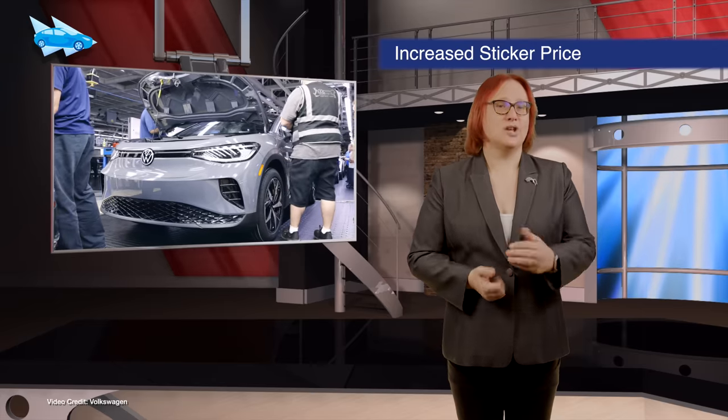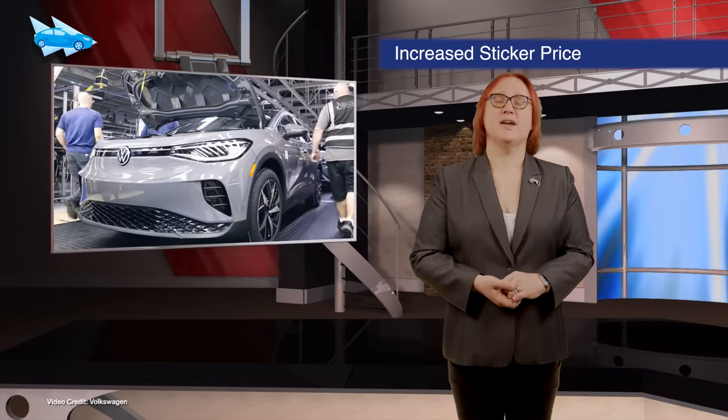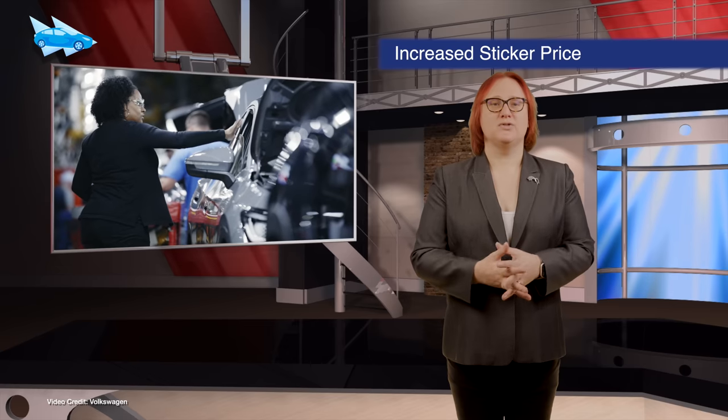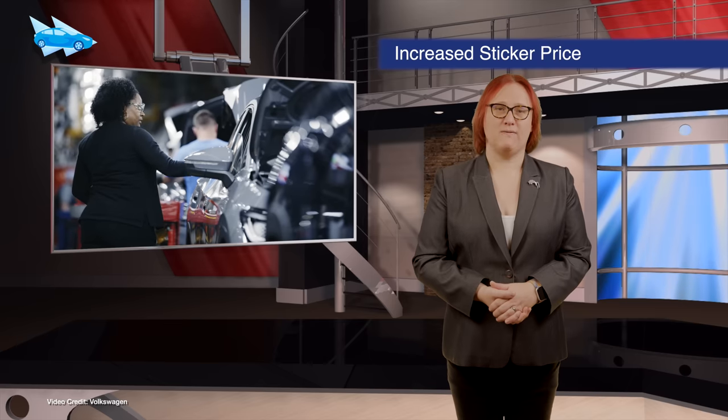Volkswagen, like many automakers, has found it necessary to raise the price of its electric cars this year thanks to inflation. This week, we learned that the 2023 model year ID.4 will get a $1,500 price hike for all models made here in the US after January 4th.